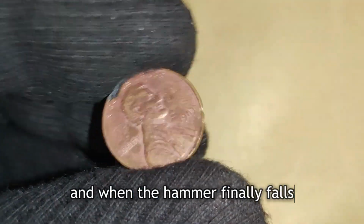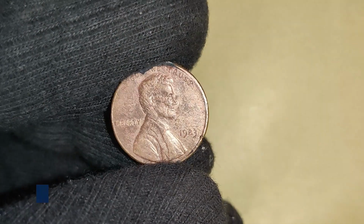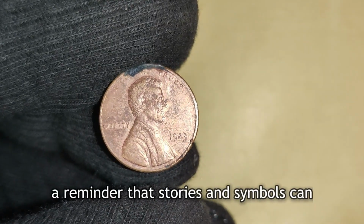And when the hammer finally falls, when the record is broken and the 1983 penny achieves a value once thought unimaginable, it will not just be a triumph for numismatics, it will be a cultural milestone, a reminder that stories and symbols can outweigh even gold.